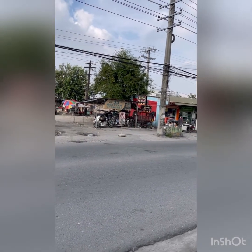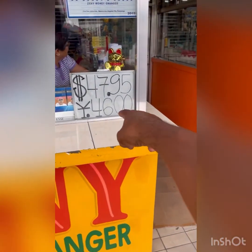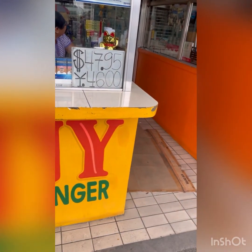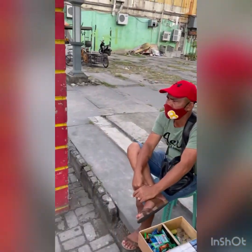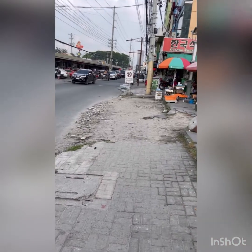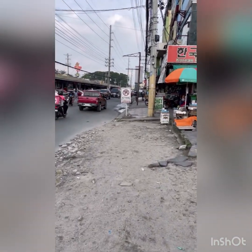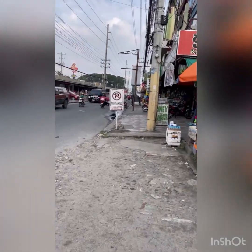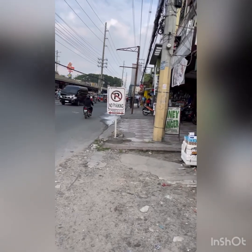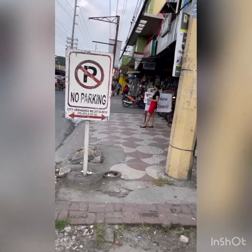So as we make this walk, the first thing I want to show you is the exchange rate. 47.95 pesos to the US dollar, which is very low. Not very low, it's low. I've been here before when it's only 44, 43, like that. But when I got here last year, well, it was 2019, it was 51, so.